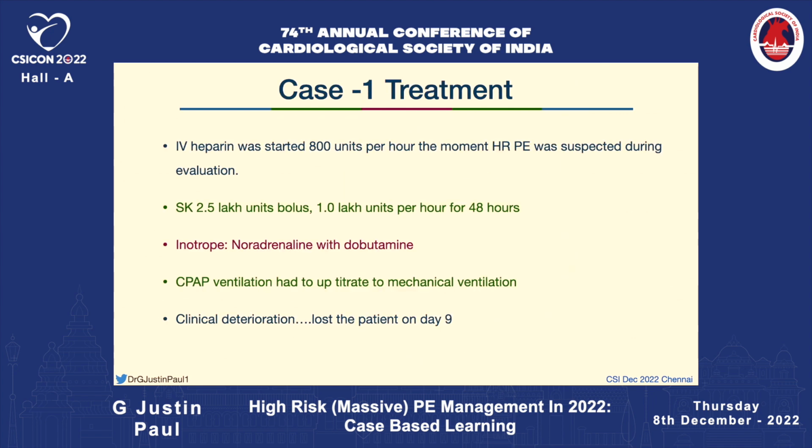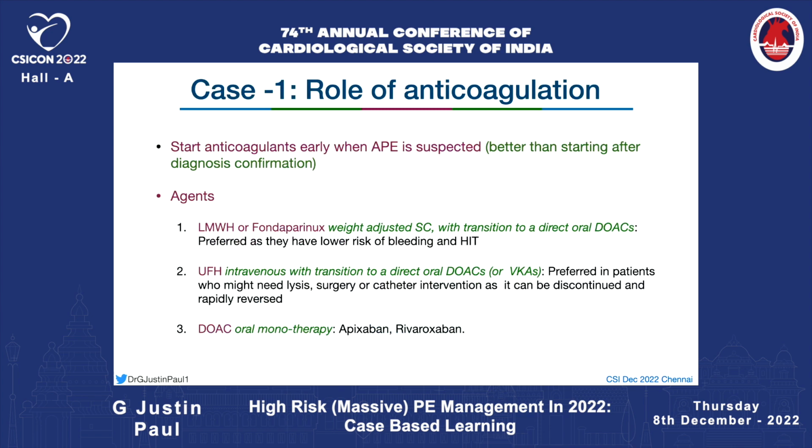Now, what did we do? We gave intravenous heparin immediately as soon as the diagnosis was suspected. That has always been our protocol. And we started thrombolytic therapy with streptokinase, and we continued for 48 hours. We also supported the patient with noradrenaline and dobutamine. We ventilated initially with CPAP, and then we had to uptitrate to mechanical ventilation. Clinically, we lost the patient on day 9. A young girl dying of acute pulmonary embolism despite maximal therapy given at the time of onset.